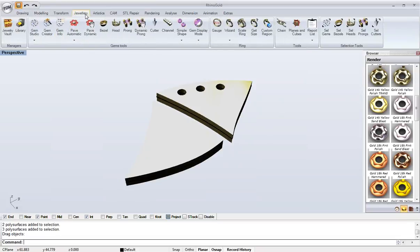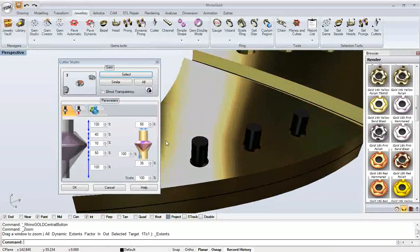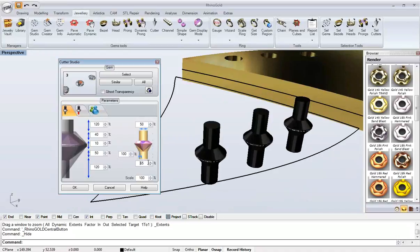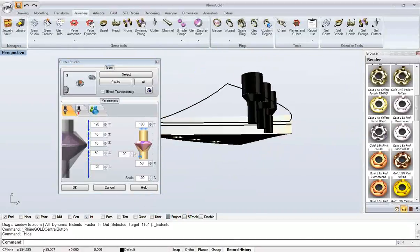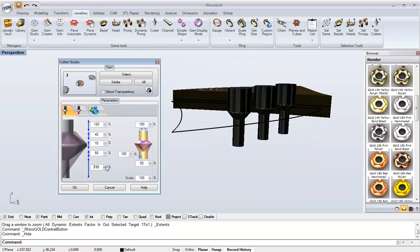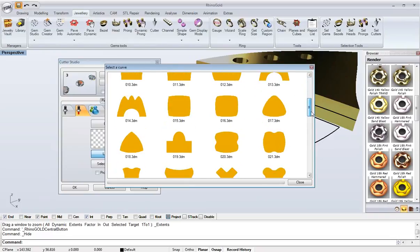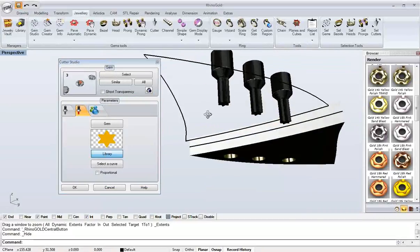Then jewelry, cutters, select the stones. Let me increase that, I would like it longer. Yeah, something like that, 100%. And I will select and start.